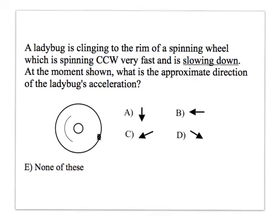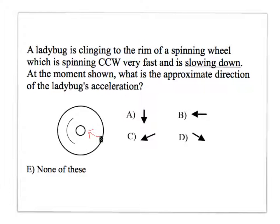Okay, so first we have to recognize that if the ladybug is going in a circle, there must be acceleration towards the middle. So first we've got a component of acceleration towards the middle. Now, secondly, it says that it's slowing down. It's going counterclockwise, so it's moving in this direction, which is not a force. It's not a part of acceleration, but that is the direction it's moving. So if it's slowing down, it must have acceleration pushing it backwards in this direction. If I take those two accelerations, one towards the middle and one slowing it down, the resultant vector is this right here. Okay, so that is the acceleration. And so it's got to be something that matches that. Well, it's obviously not straight down, so let's take that one out.